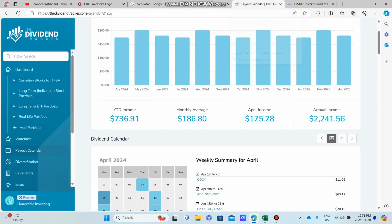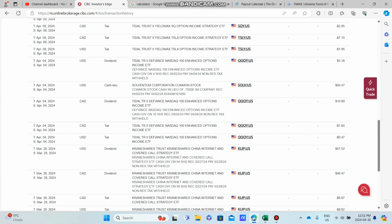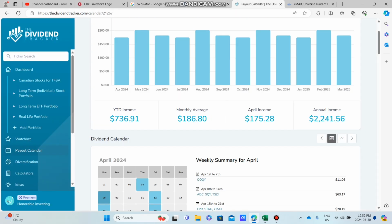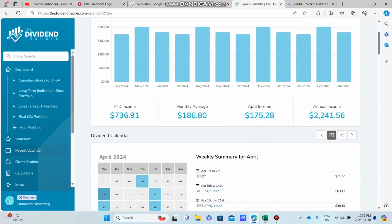I hope you guys are doing absolutely fantastic because today what we're going to be talking about is all the dividends that I received for the month of April. So what I'm going to do is I'm going to calculate all those dividends for you, show you exactly what I earned in the month of April for my portfolio.